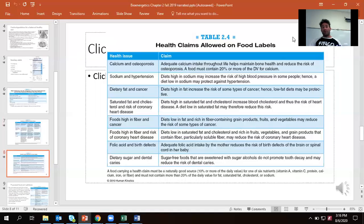So some basics of different types of health claims that they can put on boxes, simply because there's been slight links to these, and some of them are very strong links between taking in enough of this can decrease your risk of that, or taking in too much of this increases your risk for that. But aside from really everything to do with fiber and folic acid, dietary fat has some issues because of the epidemiology and the way that it's performed and looked at, which we'll talk about when we get to fats.